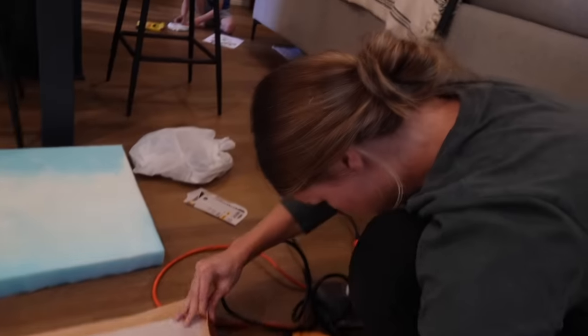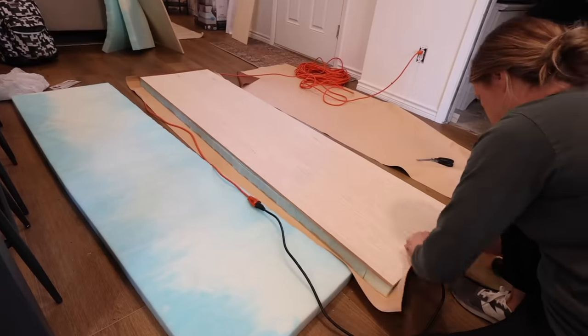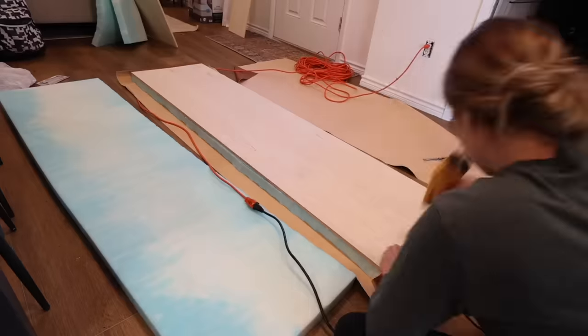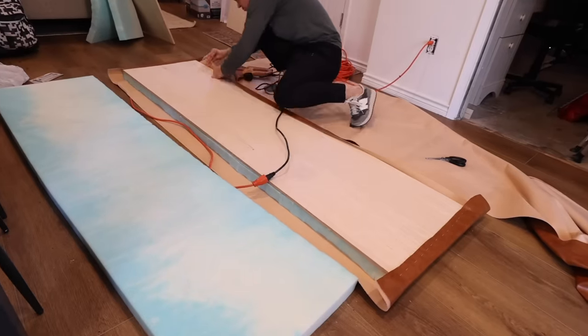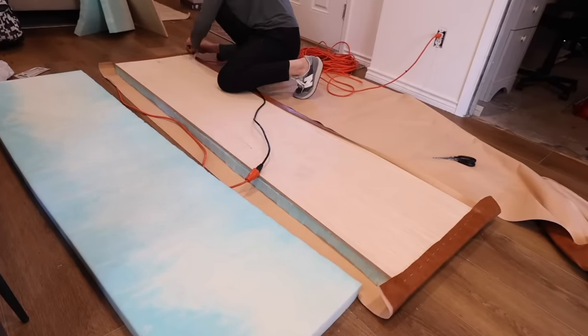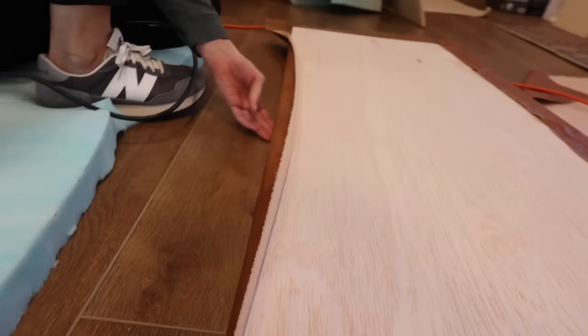Sweet. You got this, babe. When upholstering a bench seat in this way, I found it's helpful if you add a couple of staples in the middle that are opposite each other and then work out from there, pulling just tight enough to get out any wrinkles, but not so tight that you're going to see all of the inconsistencies and lumps when you finish.